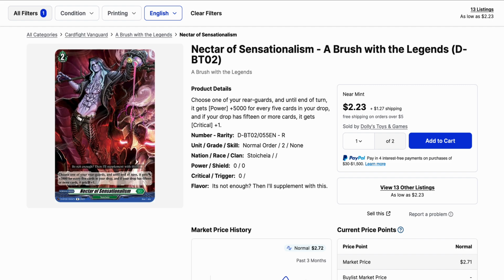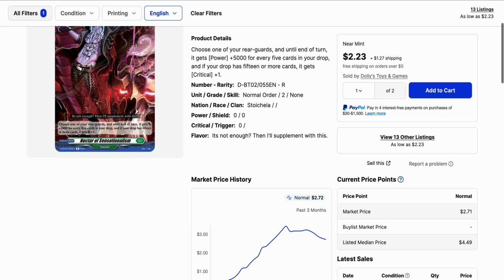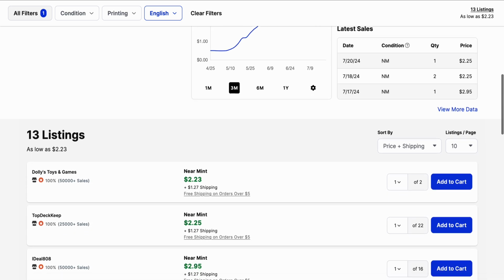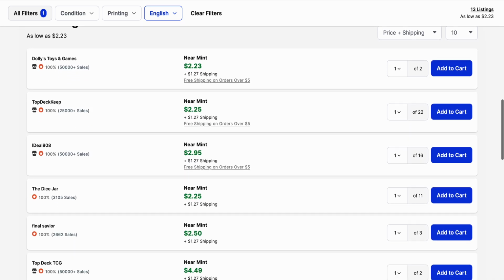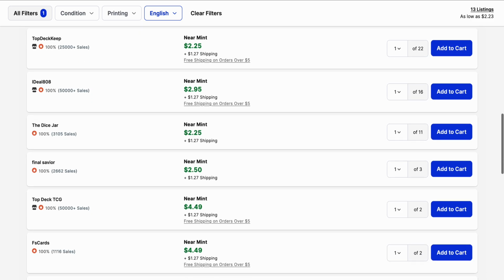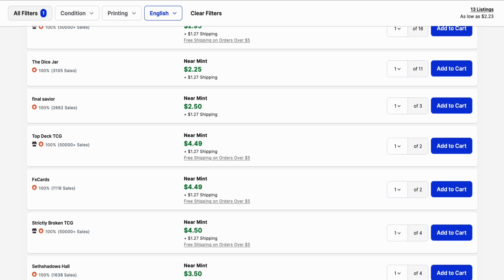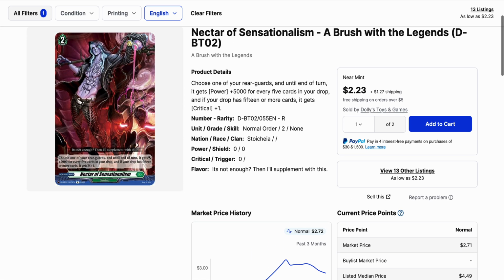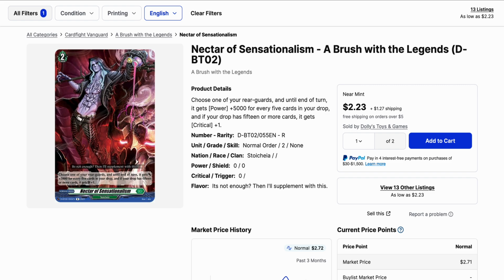Nectar of Sensationalism from Set 2 is a bit down in value compared to its high that we saw a little while ago, but right now it's about $2 to pick up, mostly $2.25 to $3. Those have been the sales that we've been seeing, and consolidation of this card is mostly around $2.25. There are listings that go above $4, but yeah, I would anticipate you might just want 1 or 2 copies of this, so since you don't necessarily need a full play set, I can't imagine it getting really high up there.